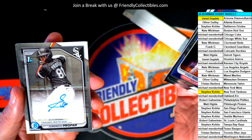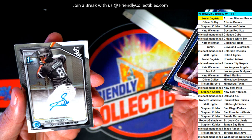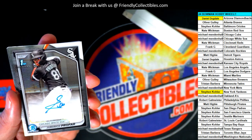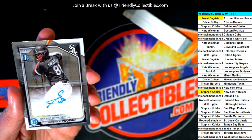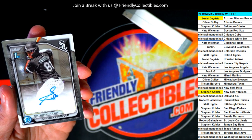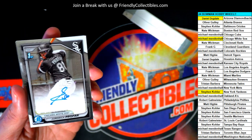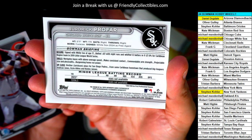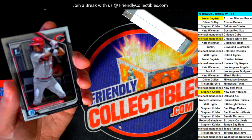What is this? It's another autograph hit, and it's a White Sox this time around. There you go, Mindy. Ho! Surprise, surprise. Congratulations. Really nice things coming out of here in Bowman, Bowman Chrome.